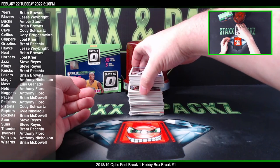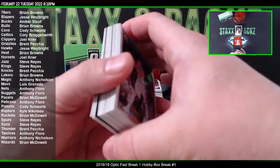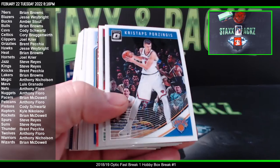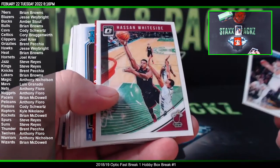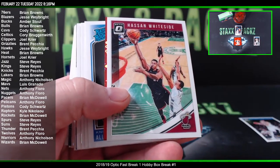All right, here we go. This is a 2018-19 Fast Break Donruss Optic Hobby. It'd be $55 Cash App or Zelle. First person to claim in the chat.